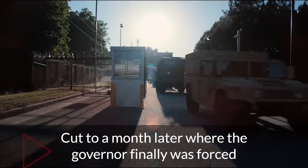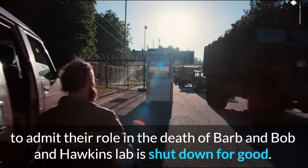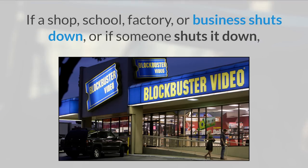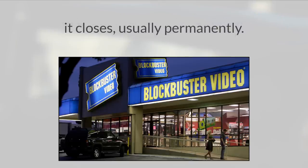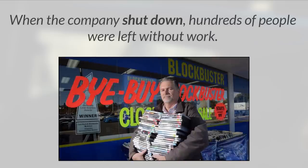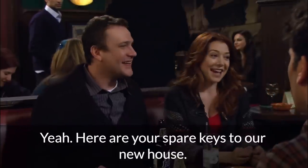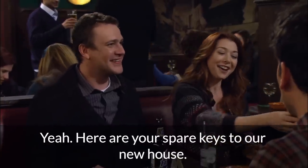Cut to a month later, where the government finally was forced to admit their role in the death of Barb and Bob, and Hawkins' lab is shut down for good. If a shop, school, factory, or business shuts down, or if someone shuts it down, it closes, usually permanently. Example, when the company shut down, hundreds of people were left without work. For good means forever. Long Island! Tonight we're moving out there for good. Yeah, here are your spare keys to our new house.